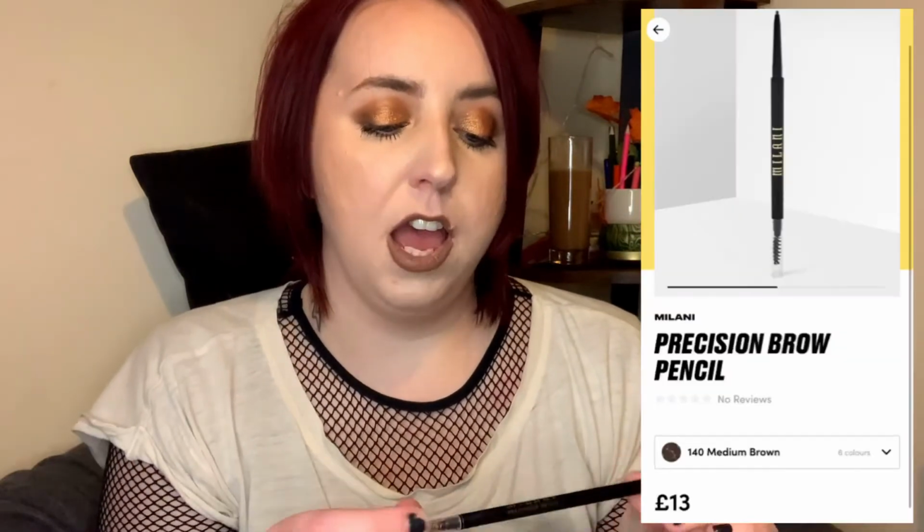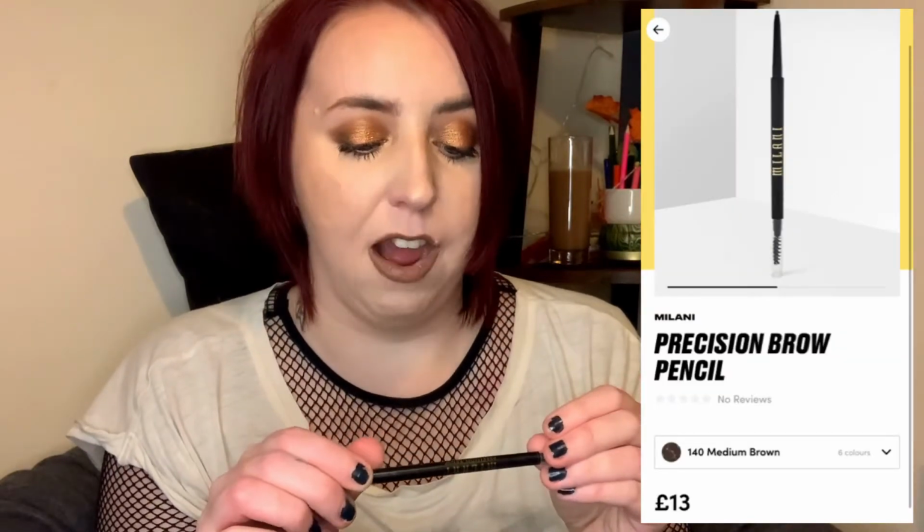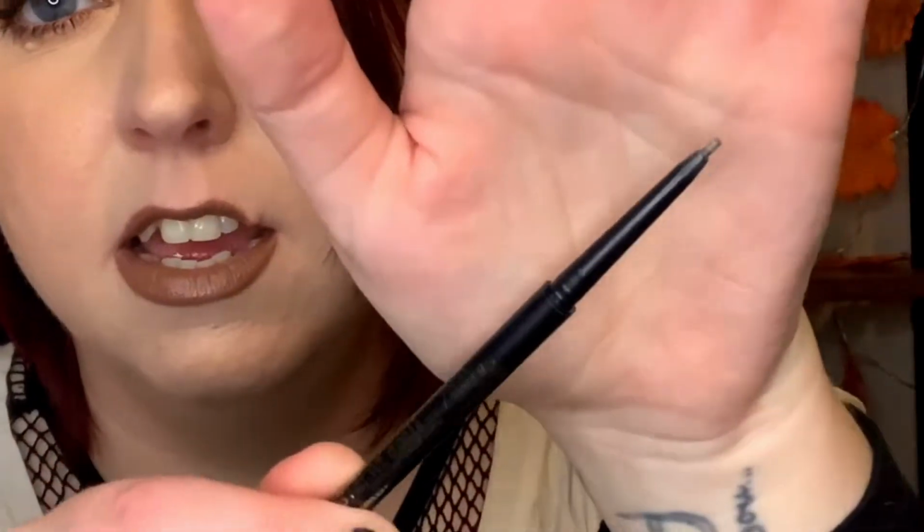Something that I haven't tested out that much, but I've tested out it enough. The Milani Precision Brow in medium brown. This is just a really thin, I got this at the tail end of when I was still using brow pencils. It's basically exactly the same formula, to be honest, as the Colourpop Brow Boss pencils. So if you don't want to have to pay customs every single time to get some more Brow Boss, the Milani one is really good.